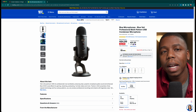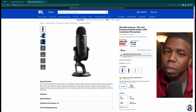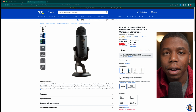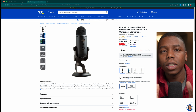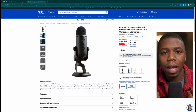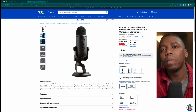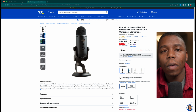What I love about this microphone is that it's very simple and easy to use. You just plug it in with the USB cable, and it has multiple pickup patterns. Pickup patterns are basically different modes that are best for when you're just recording one person, like I am now, versus two people or an entire room of people, and you put the microphone in the center and it can pick up everybody sitting around the microphone.